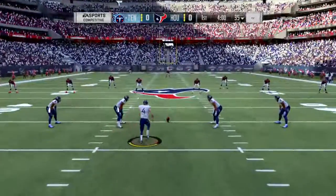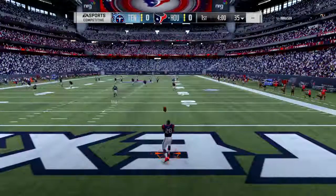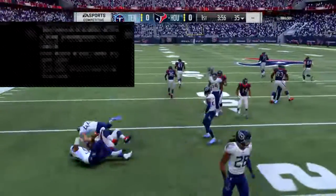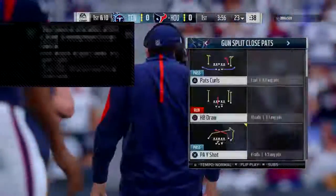Ryan Succop, the man tasked with getting this one started. The ball on the tee, we're set for football. That's fielded in the end zone. And he'll get across the 20 before he's brought down at about the 23-yard line.